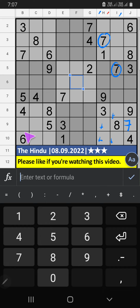Column H, 10th row, figure 1. So 1 can't come in these cells. The 1 is confirmed here. 10th row, figure 6. So 6 can't come in these cells. Then 6 is confirmed here.